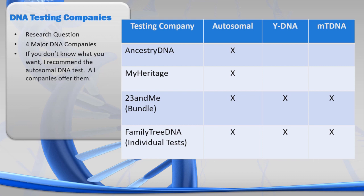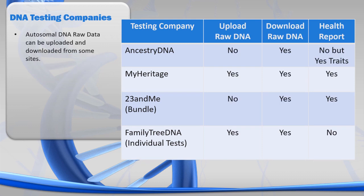All companies offer them. Also keep in mind that you can upload and download raw DNA to other testing companies and to Gedmatch, quite frankly, we'll talk about that in a minute, to expand your cousin matches. Because it's really in the cousin matches where you're going to find the most benefit. Ancestry DNA does not allow you to upload raw DNA, but they will allow you to download it. They do not have a health report, but they have started doing something they call traits. I'm not going to get into that right now. I'm going to do a whole episode on Ancestry later.